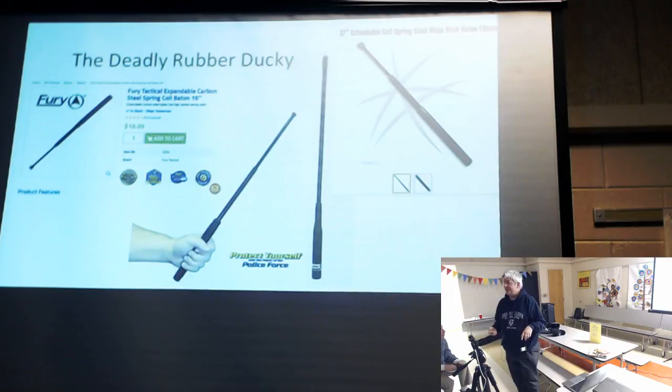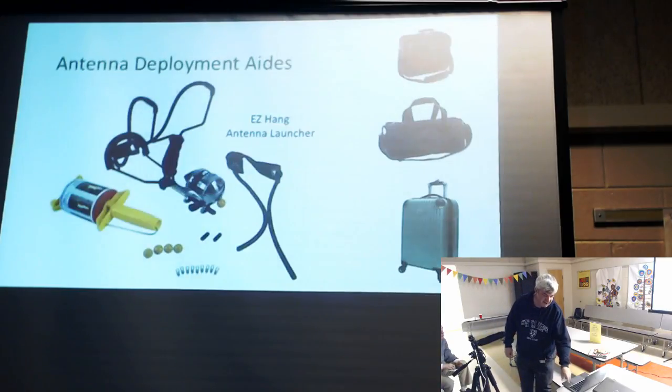This is the Ninja Death Stick that's advertised on the internet. So there's the Ninja Death Stick, the police force, protect yourself, and the extensible spring coil, and one HT antenna. And they look pretty much the same, right? So they're not thinking, is this an HT antenna or not? They're thinking, is this a weapon? Even though it's only this big and really wouldn't be very effective, I avoid that issue.